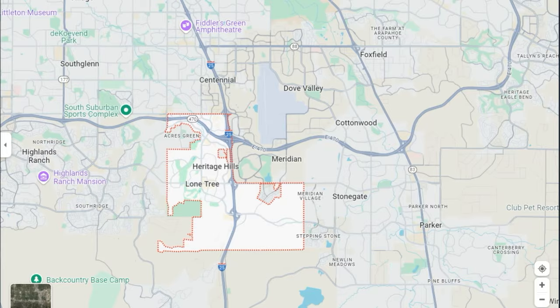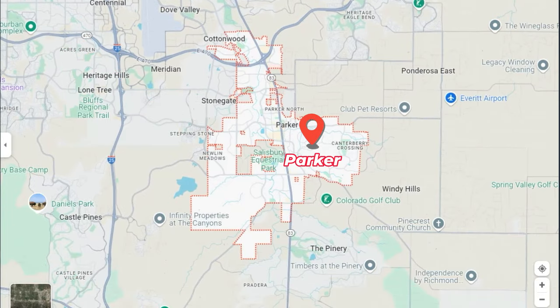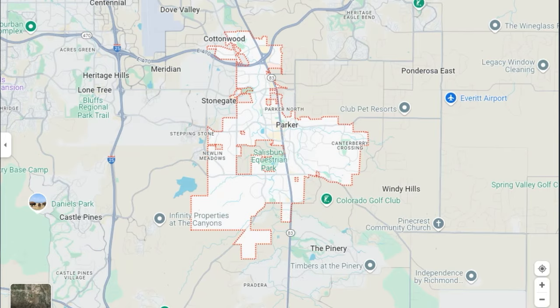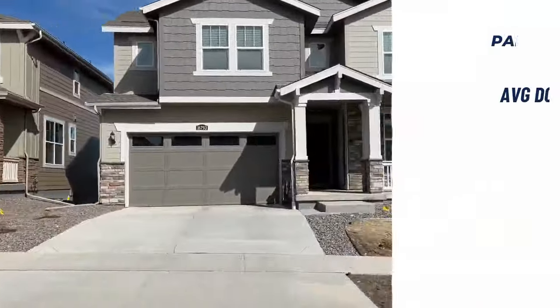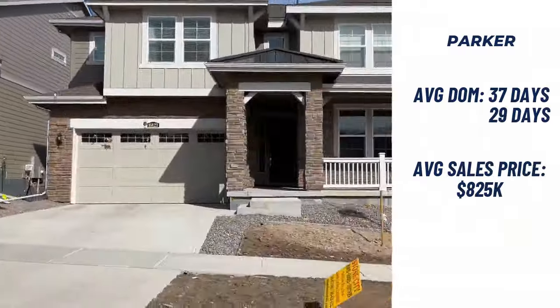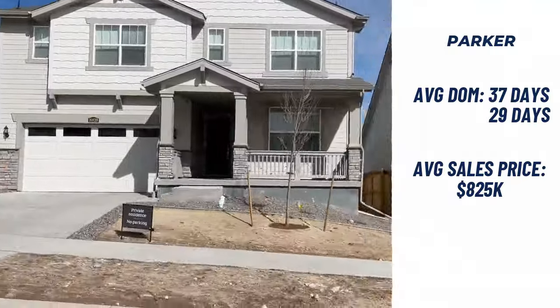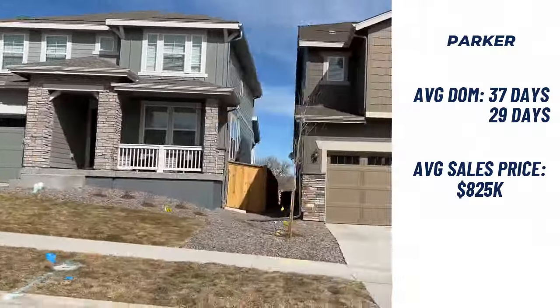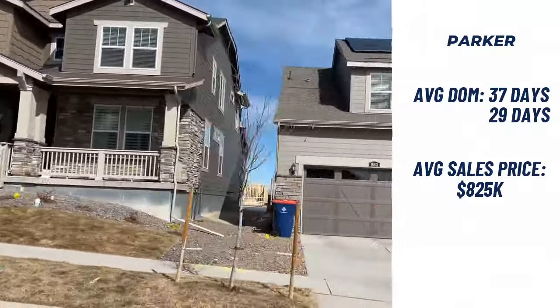All right, let's head over to Parker and see what they have going on. Parker's average days on market is 37, generally keeping pace with what's been going on in the Denver metro area. But because Parker is a hotbed of new construction activity, let's back out those new builds, and then we have a little bit of a different story. Once we're looking just at existing homes, we're down to 29 average days on market. So we've lost an entire week of selling time once we've gotten rid of the new builds. So it's a little bit of a faster pace than what the average has been for the entire metro area over in the Parker market.